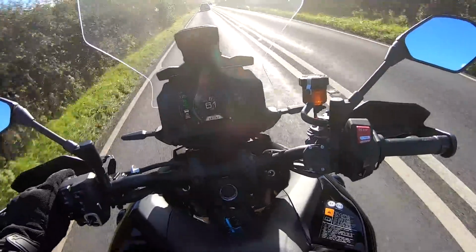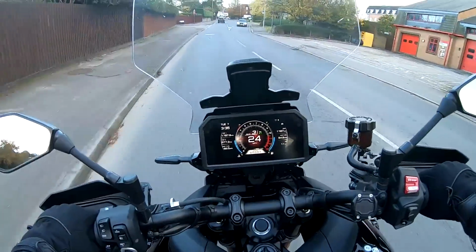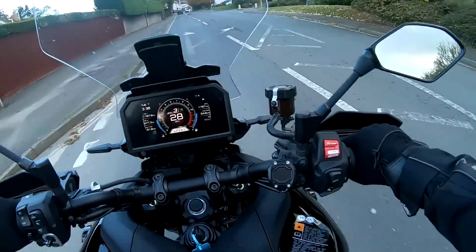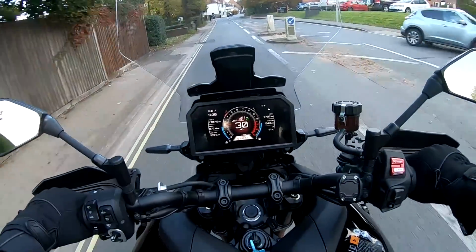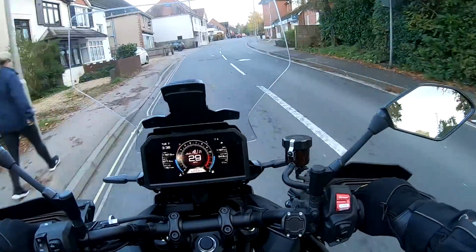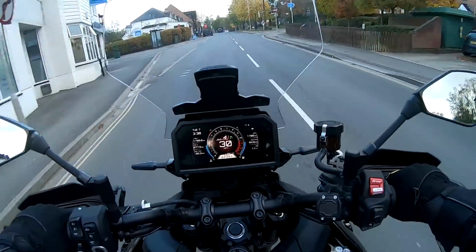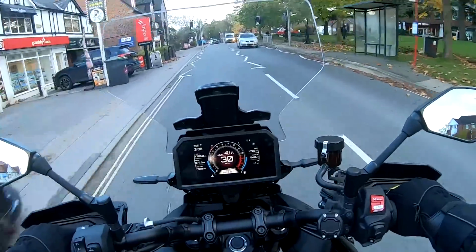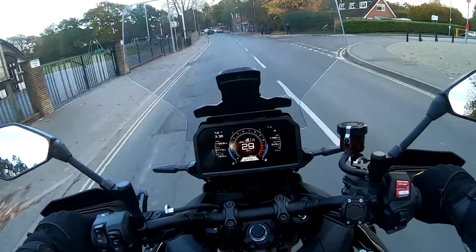Great stuff. So what's the Tracer 9 GT Plus like in town? So I've currently got it in 3rd gear, just trickling along. Very, very smooth. Let's try it in 4th. God, look at that, holding 4th with no backlash from the drivetrain or anything. I've got it in sport mode still, and it's not a snatchy throttle in sport mode. I have tried the other modes, they're just a bit less power and a softer throttle, but I've kept it in sport mode for the most part.